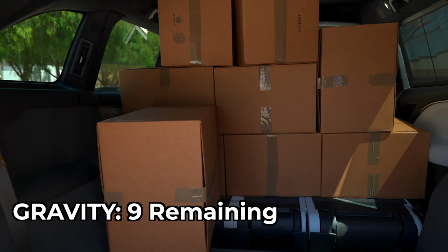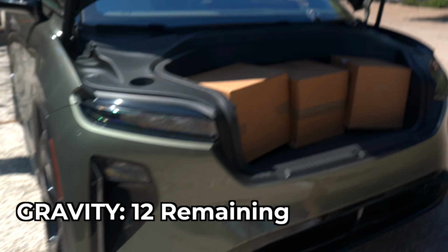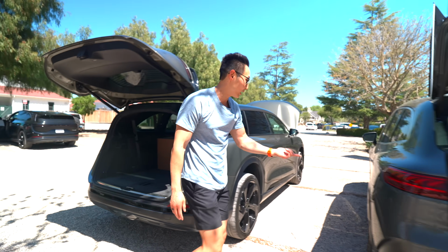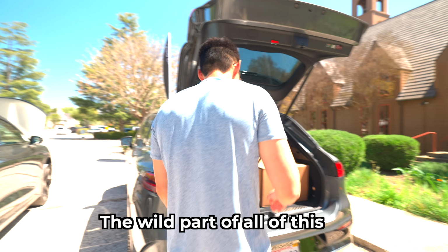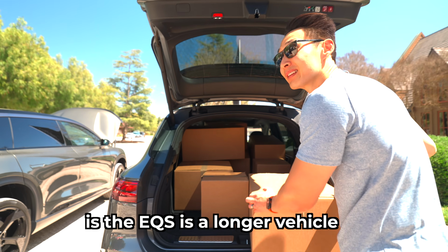A few moments later. We have a whole row full of boxes, and we have a frunk. The Mercedes doesn't even have a frunk, and I'm already maxing out over here. You can't put it this way because it won't close. And the wild part of all this is the EQS is a longer vehicle.